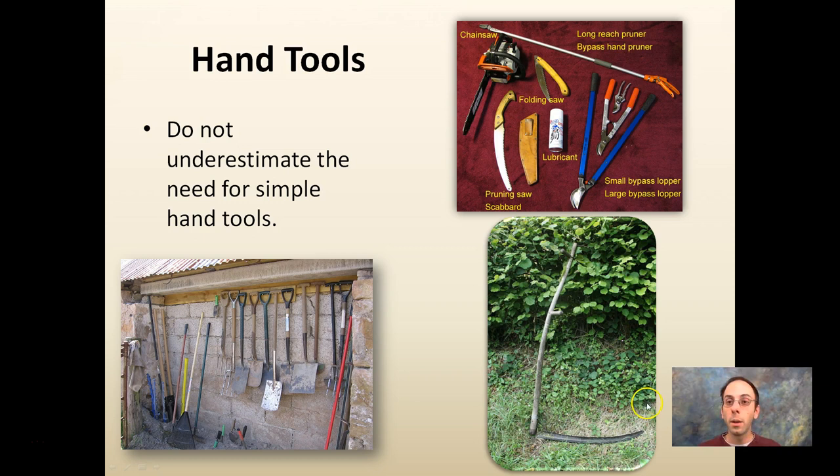Your loppers, your pruning shears, your different types of shovels. Everyone's got their favorite shovel, different lengths. So don't underestimate the need and the efficiency that hand tools can offer in certain instances. Always have plenty on board. Keep them hung up so you don't lose them or forget them in a field, because you don't want to leave one in the field and run it over with something and pop a tire or have other issues. But hand tools, especially for smaller operations, have a wide variety. Keep them organized, and they can make your job a lot easier.